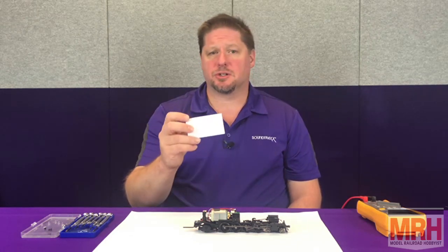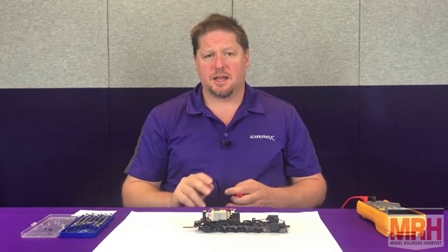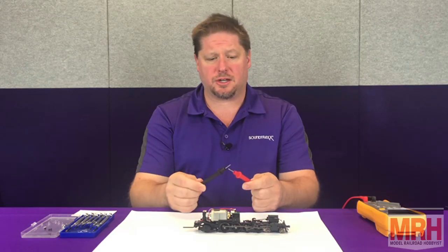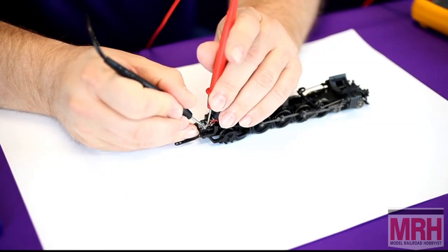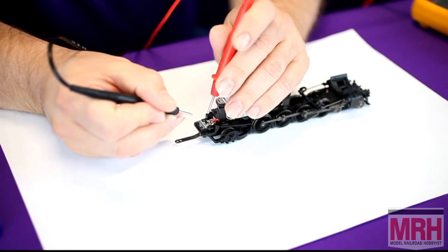So what we're going to do is draw a quick diagram similar to the circuit board that's located on there. Next, we're going to take a multimeter set to continuity. When you get a direct short, you get a tone. So we're going to run along here and make sure which terminals connect to which wires, so that we can make sure to wire this up properly the first time.